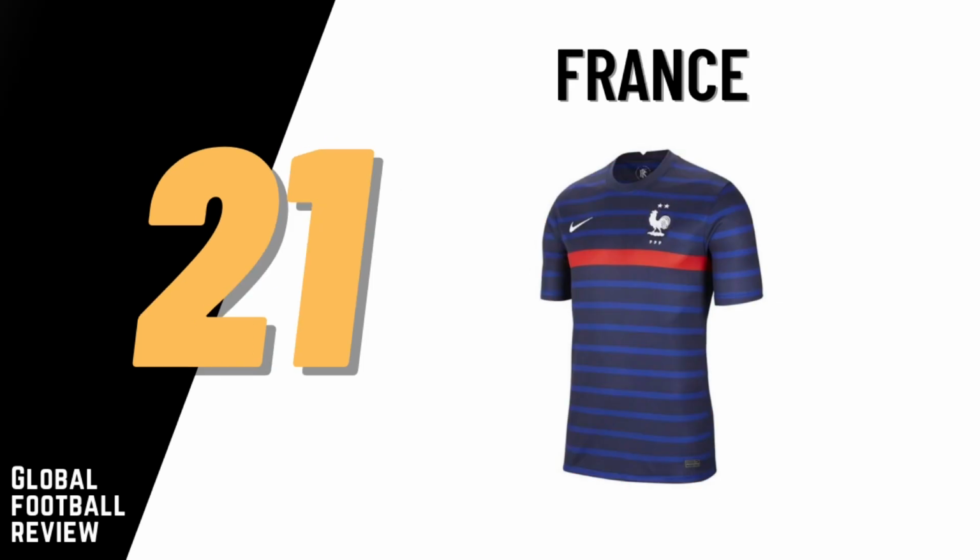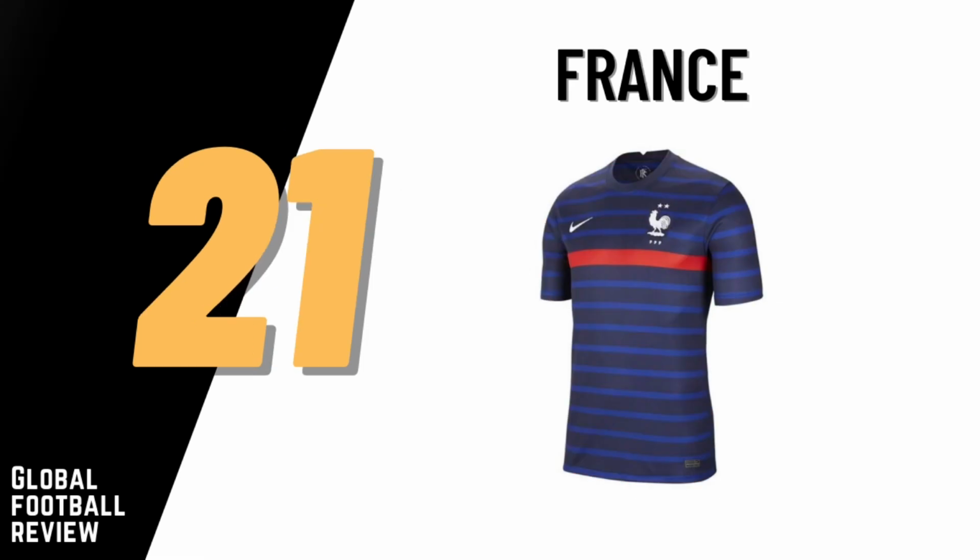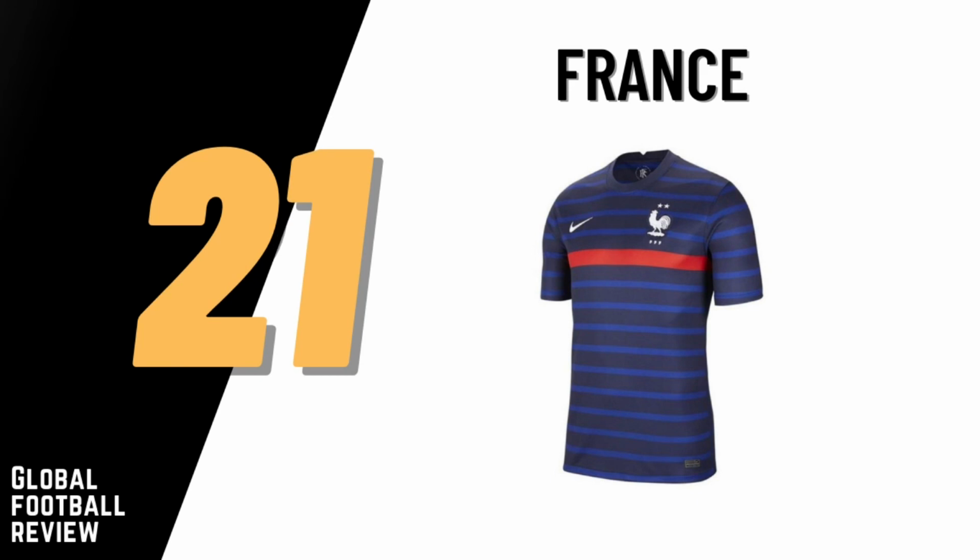Next, the surprise one, I've got France. Just because I feel like they've tried something new here, but it just doesn't, again, do anything for me. I feel like I've seen this before. It reminds me a lot of the Arsenal away kit, the old one that had the purple and black stripes from a few years back.